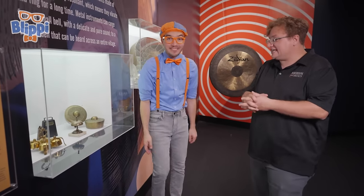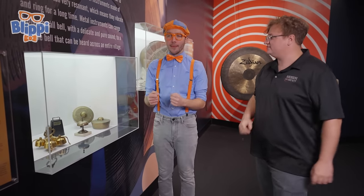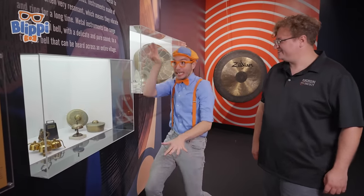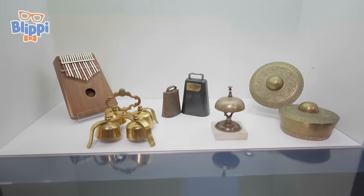Percussion instruments are any instruments that we play by hitting, shaking, or scraping. Oh, so percussion means it's an instrument that you hit, shake, or scrape. That's exactly right. Wow. Whoa, and what are these instruments' names?